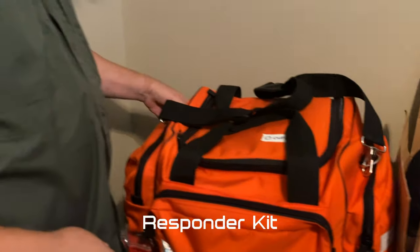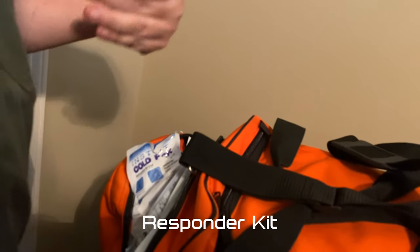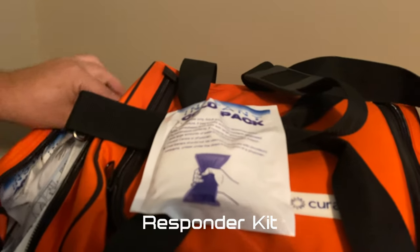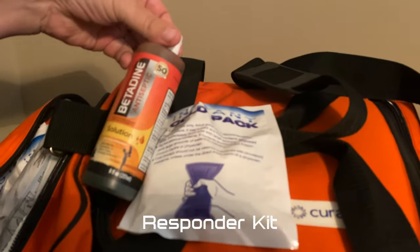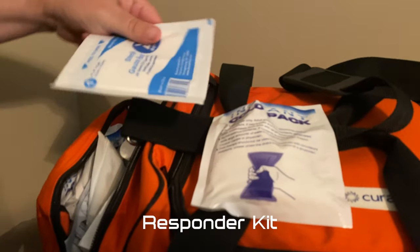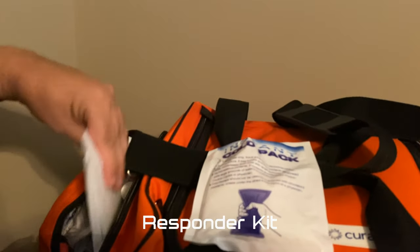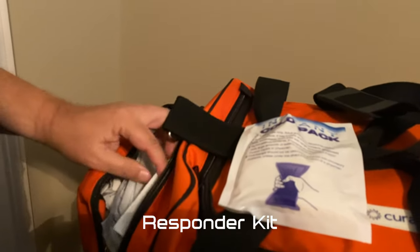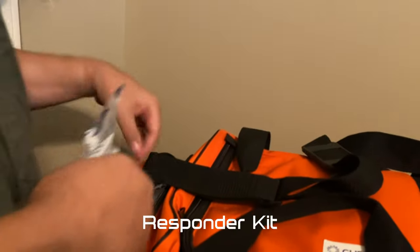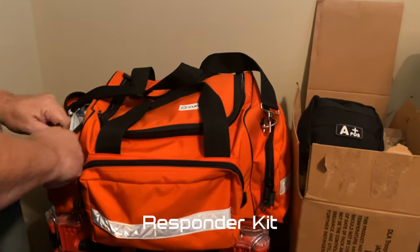Let me come over to the other side. Now, I like to have things that we're going to use more often easily accessible. So I've got a bunch of ice packs here. I've got some antiseptic. I've got a number of different large gauzes, easy to get to. Look, I just grab, boom, there's a whole stack here. Bleeding injuries and injuries that require ice packs are very common, so this equipment is very accessible on the side pouch.